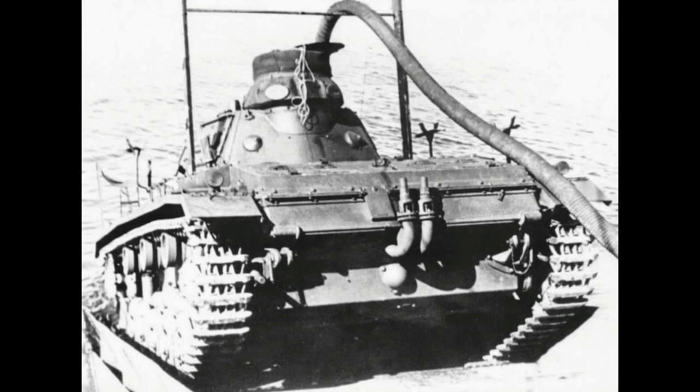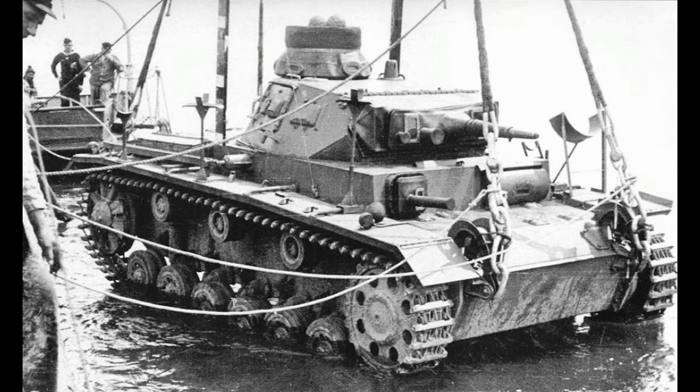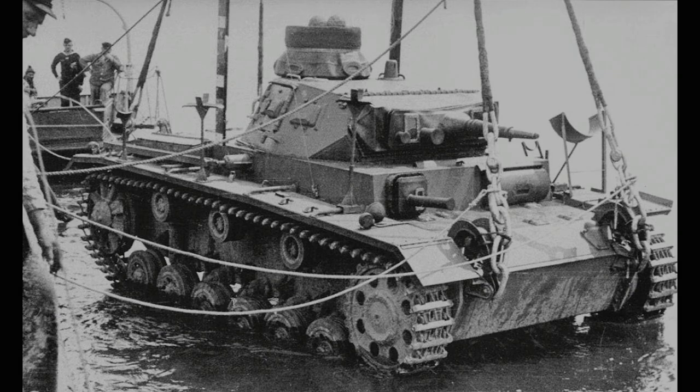In addition to this, the Tauchpanzers were equipped with water pumps as a backup in case the tanks weren't quite as watertight as originally hoped, and in an emergency, the crews were also given specialized equipment to help facilitate their escape should all else fail.